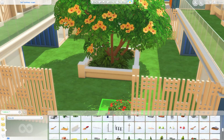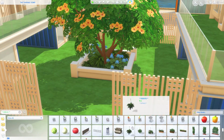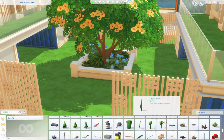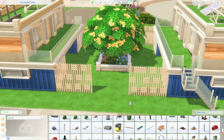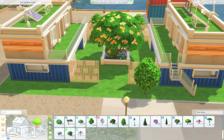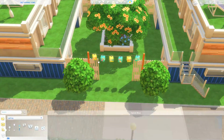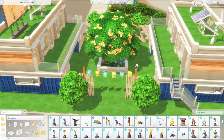So if you decided to come here and spend an extended period of time, you would actually have a place for your Sims to sleep. And there is also a little cafeteria and a gym and a laundromat. So you can do everything here. And I'm just so stoked to show this one off because it came out of nowhere.